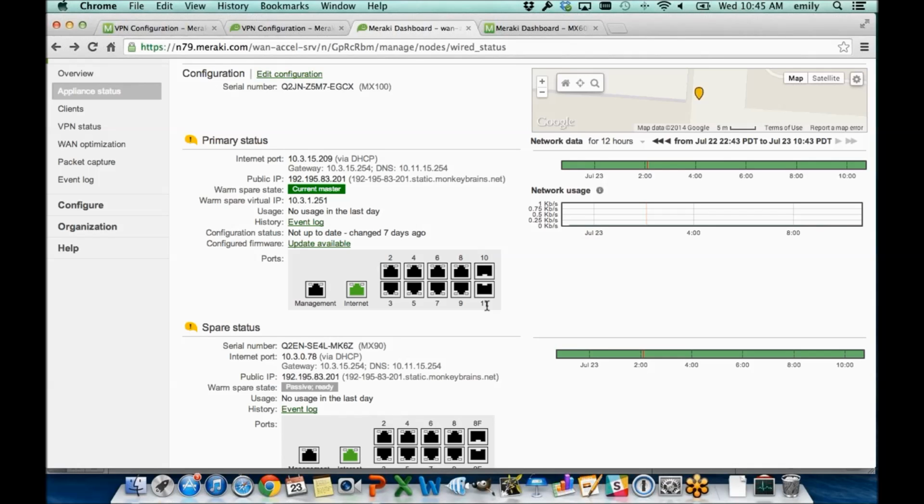Question about what sort of client VPN we support? For client VPN, we support your standard L2TP IPsec. That's built into all modern operating systems now, including things like the iPad. It's very, very simple and easy to set up.